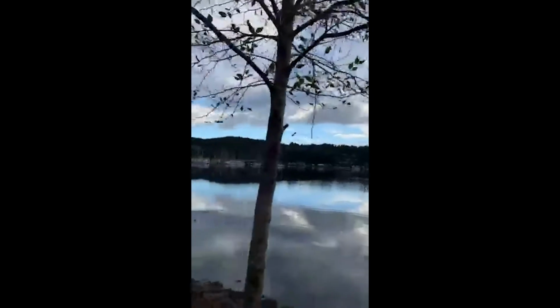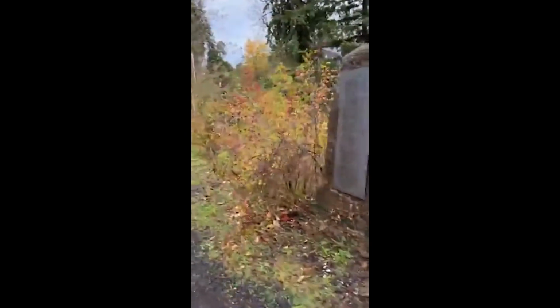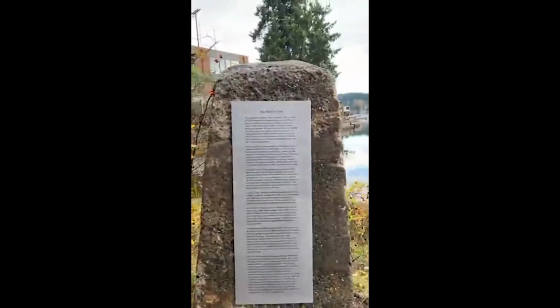Just gorgeous. Now it is kind of a medium tide. The tide is going out right now, which is not as favorable for our salmon. Here is some more of those great signage.